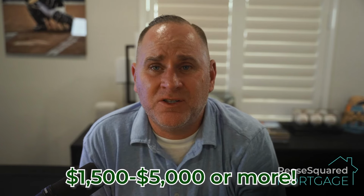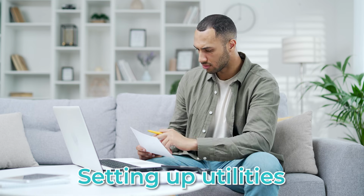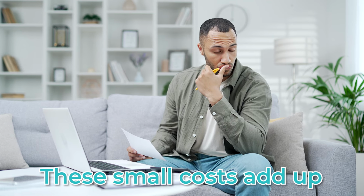These expenses can easily add up to $1,500 to even $5,000 or more if you're coming from out of state. And don't forget about other expenses like setting up utilities, transferring services, and even updating your address on legal documents. These small costs add up and are often overlooked, so be sure to include them in your home buying budget.